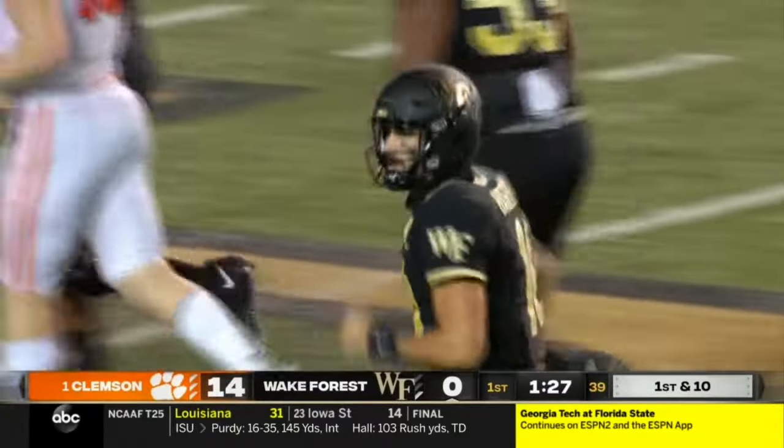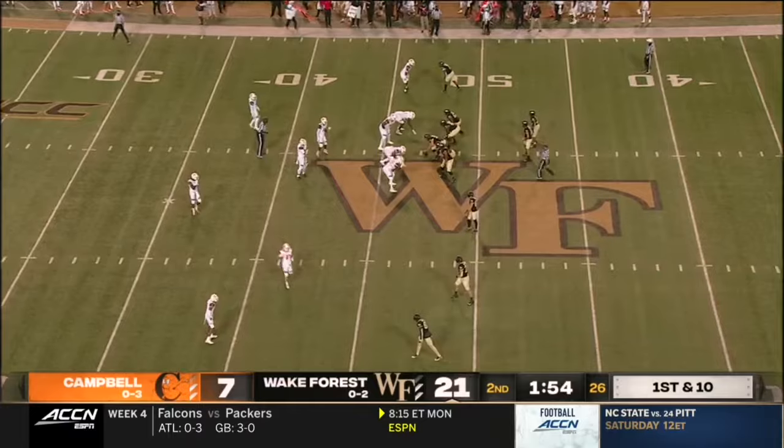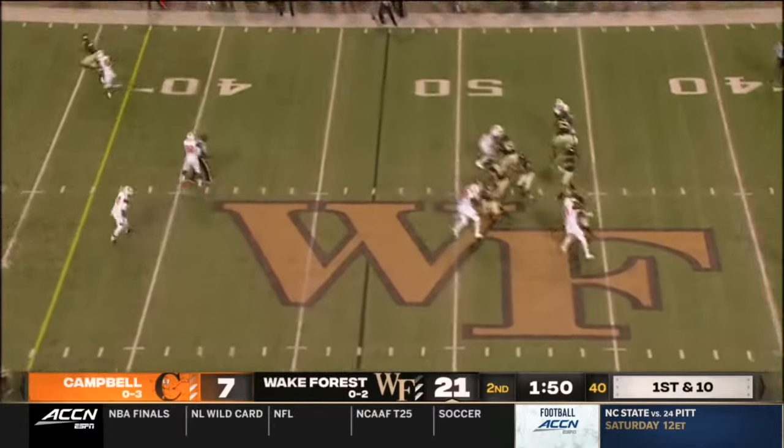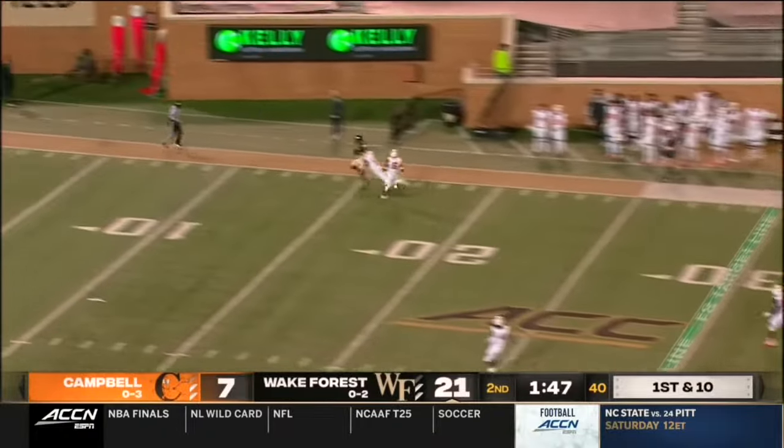And a huge play, much needed for Wake Forest. This is something that's been in the works for a long time, and they've got the protocols in place to make this safe for fans to spread out and be socially distanced and enjoy a football game.